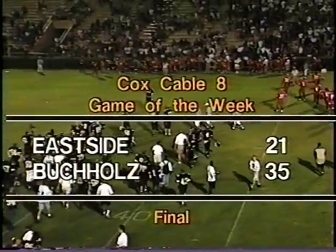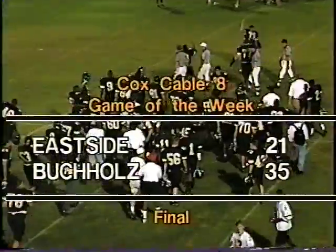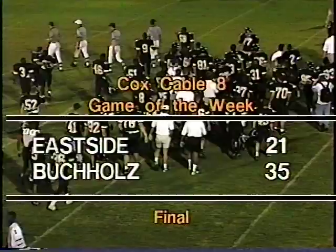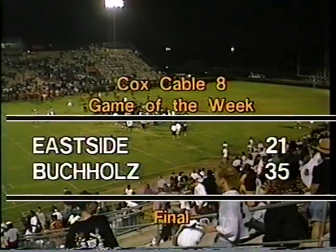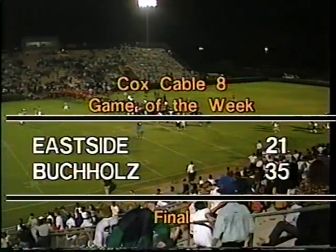Buchholz 35, Eastside 21. Kevin, wonderful matchup to start this season off. Great game. A lot of people thought Eastside had something for Buchholz this year. Buchholz came out and continued their dominance of Eastside in high school football, 35-21. I tell you what, the passing game is for real, Vince. Nice to see the rivalry back in action.